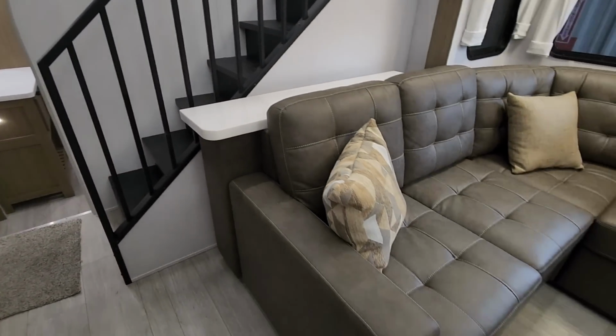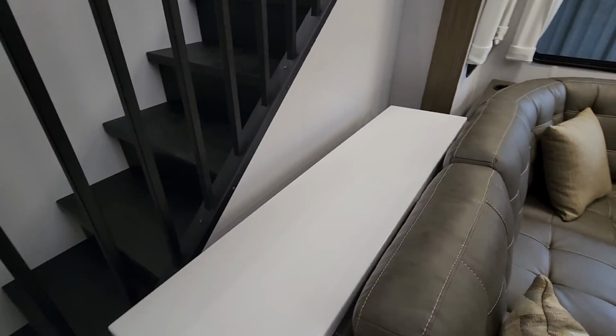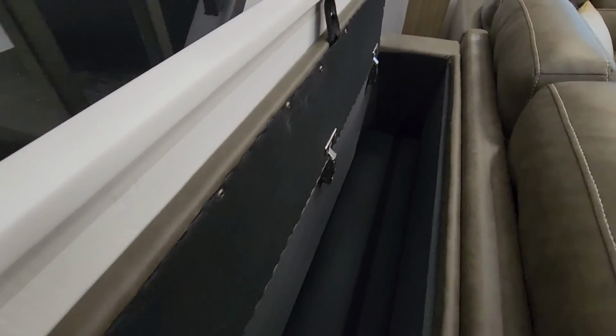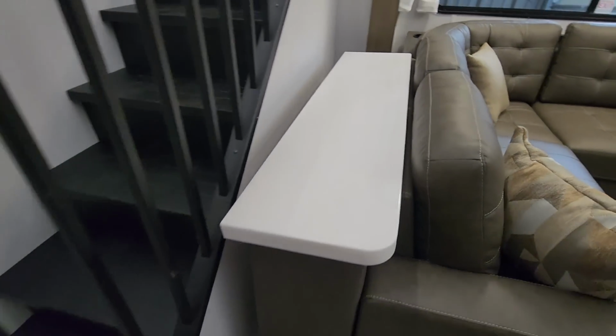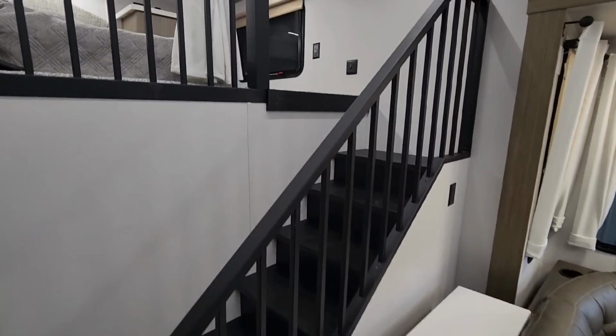So you have a cool little kind of a bar area behind the sofa or behind the sectional, which is nice. And it flips up, so you have some storage inside of it as well. That is cool. That's a great place to put comforters, extra pillows, things like that, especially if you anticipate you're going to have guests or little kids and you want to have a place to store that stuff so it's not taking up all your closet space.